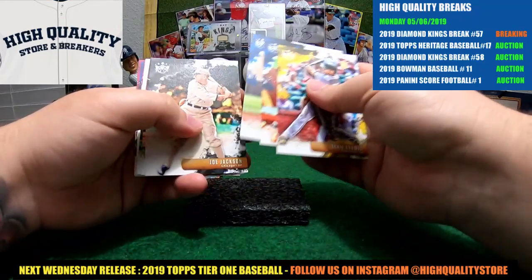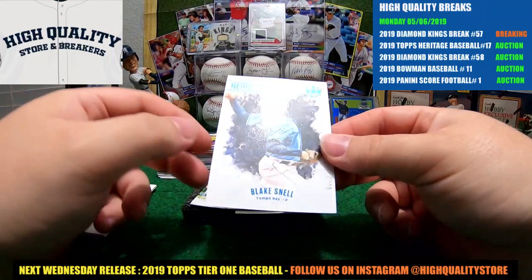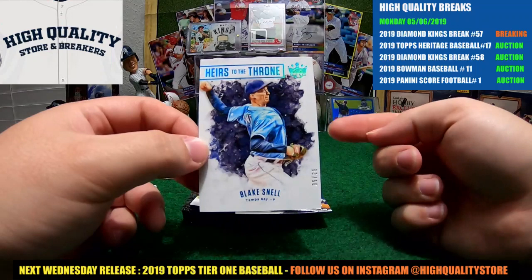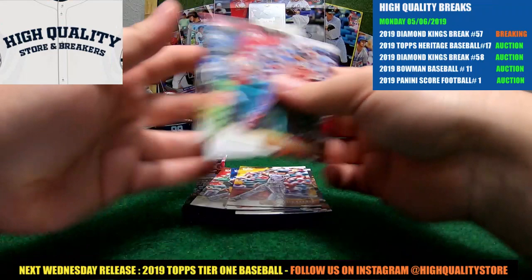Forever Chasing Goldie. Hey, look at that, another nice hollow blue, Here's to the Turn. We got Vladimir Guerrero Jr. last night, and now here we got this, Here's to the Turn, hollow blue, shining, out of 25 for Tampa Bay Rays. So big hit, buddy. Nice Blake Snell for you, man. Really nice. The 300, Warren Spahn.